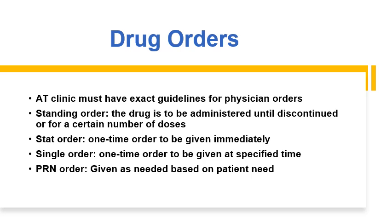Again, with all of these orders, the clinic's policy has to clearly define what's in the order, how they're carried out, and who may carry them out. Also, as you can see, we have PRN in here. It's very important that you're familiar with common abbreviations, which we're going to go through in this class on pharmacology, so that you avoid any type of errors with medications.